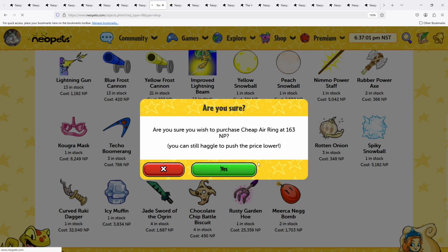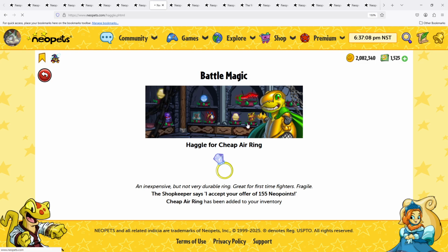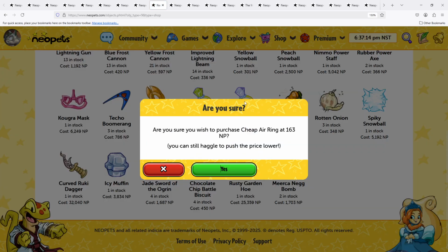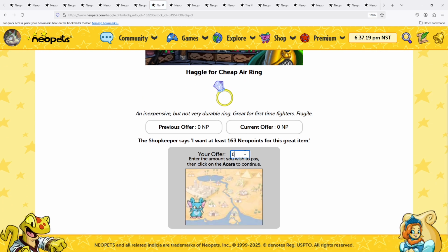Looks like a cheap air ring. I don't think you can hear it, but what's going on, and I almost feel like I was talking louder, is my water filtration system is doing like a hard cleaning, as in it is hurting my ears with how loud that thing is. That only happens maybe once every day or 2 days, but once it happens, it is incredibly loud.